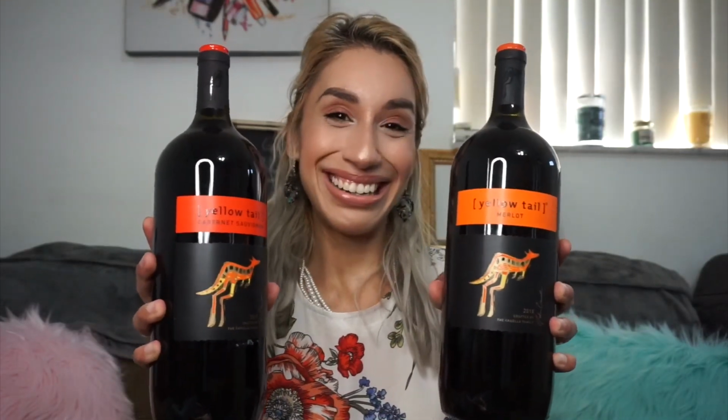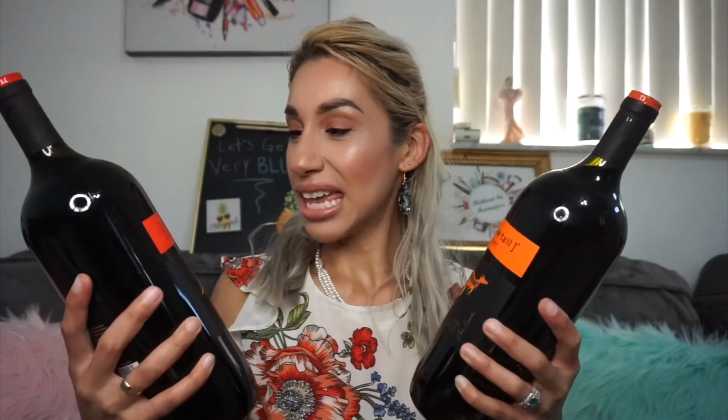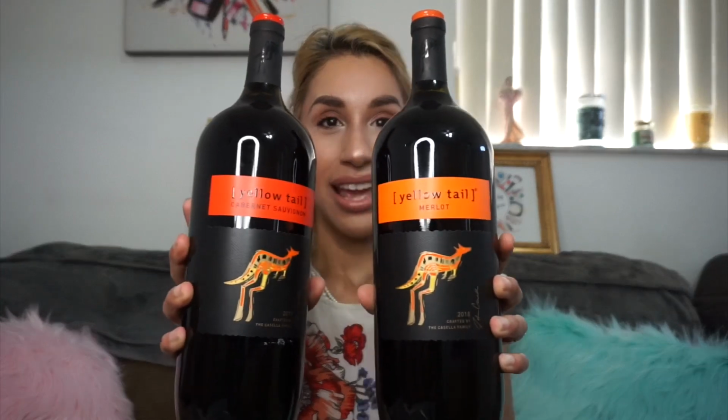And since next door to Big Lots is Winn-Dixie, which is a supermarket here, well, I just picked up these two guys. Asked hubby if he wanted some for tonight, and he said, go for it. So I got these two. I just got Cabernet Sauvignon and Merlot from Yellowtail. They have these for $9.99 there, so I just grabbed that and pineapples. So that was pretty much it.